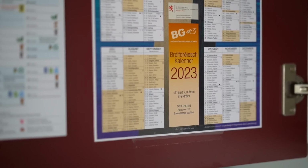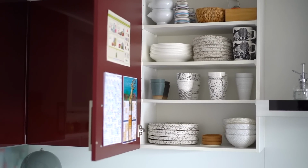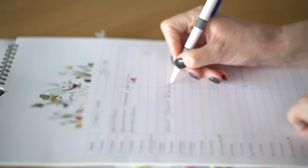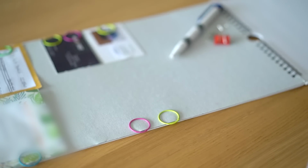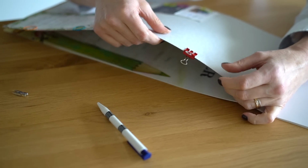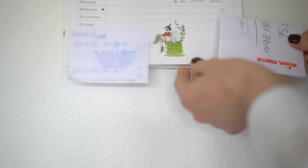We also have a reminder about what kind of plastic can be recycled, and you usually don't see them behind the door of the cupboard with the most traffic. We also got a couple planner. On the back of it, I stuck the list with the telephone numbers we need just maybe once or twice a year. There are always a few paper clips, one for the pen and the others for the memos, which we are sticking directly onto the calendar.